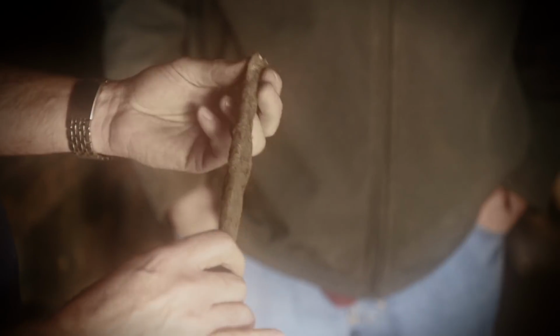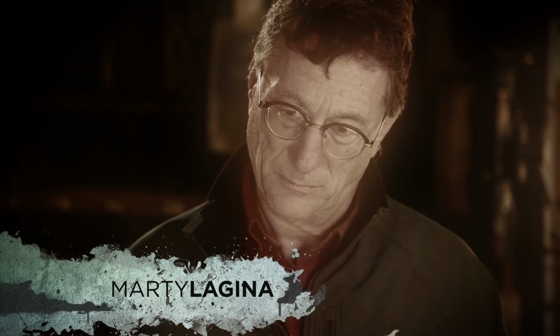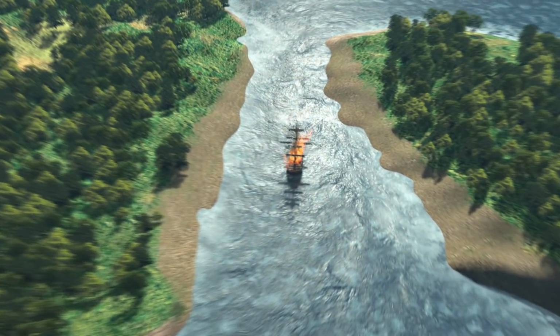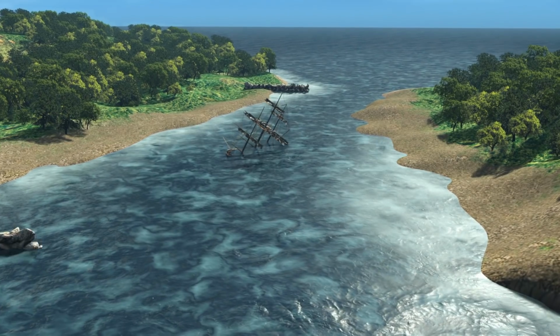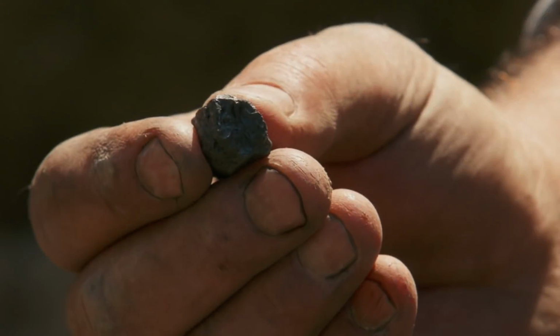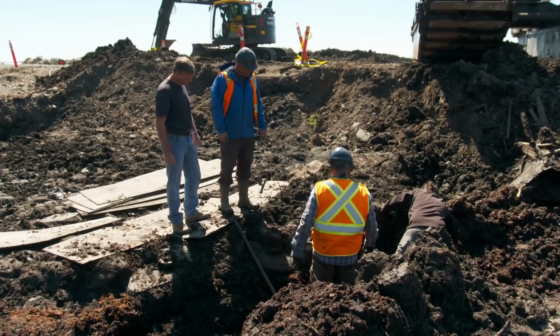One year ago, metal detection expert Gary Drayton discovered a badly burned strap identified by blacksmith Carmen Legg to have come from an early 18th century ship. And one other fact, that has been in a really hot and sustained fire. This offered compelling evidence of a long-held theory by Fred Nolan that at one time, Oak Island was two islands, and that a treasure galleon had been sailed in between them, unloaded of its precious cargo, and then burned and sunk in a man-made swamp. Could the discovery of charcoal on this stone pathway be corroborating evidence that Fred's theory is true?